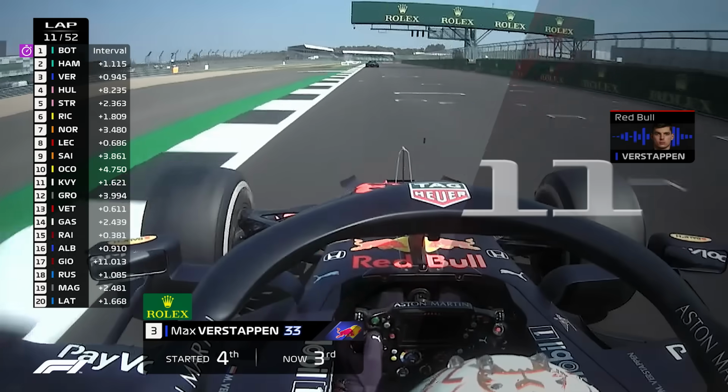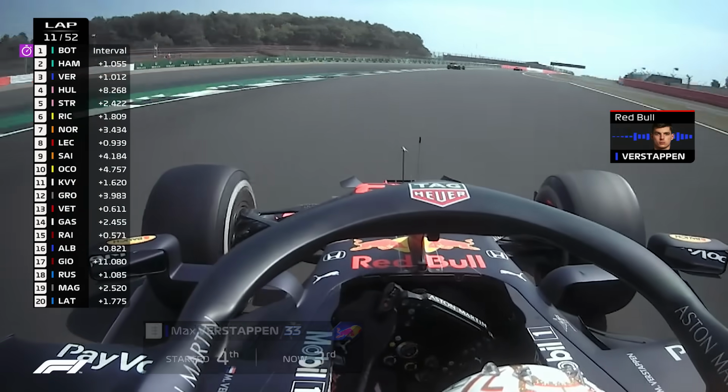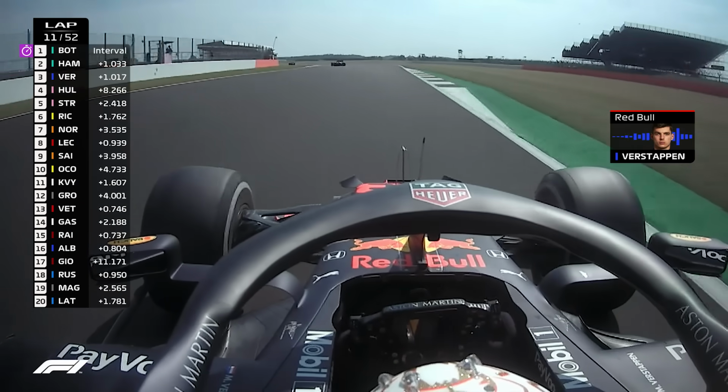Max, I think we're a little bit close for tyres at this stage. Mate, this is the only chance I'm being close to Mercedes. I'm not just sitting behind like a grandma.